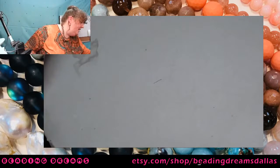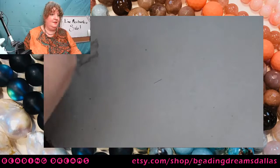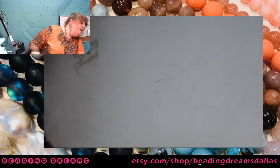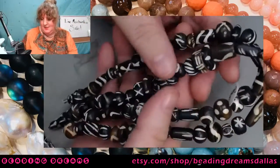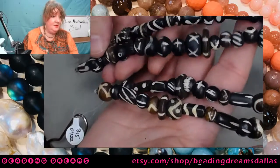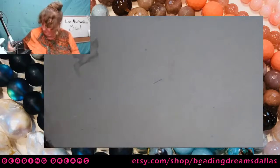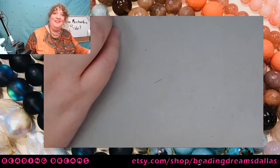All right, so now I've got these. We should have one more try, right? I'm just a few things left. Okay. So I've got mixed shape and size and pattern batik bone, two strands of these, $15 a strand. I think those are my favorite batik bone ones. They're really cool because you get everything. You get a really good variety.